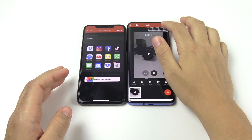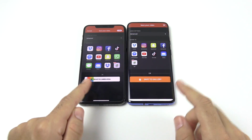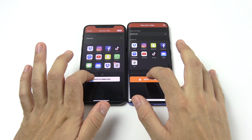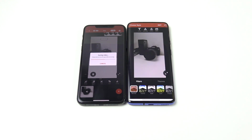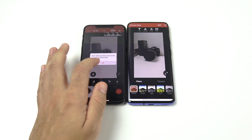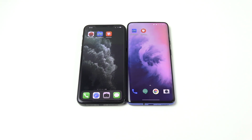Let's go ahead and see which one can render it out first. So let's hit save to camera roll and save to gallery. 3, 2, 1. And you could see, looks like the OnePlus 7 Pro in the lead, and the OnePlus 7 Pro wins here for getting this video to its gallery first. So yeah, there might be a difference if we use maybe an Adobe app or something like that. But for this application, the OnePlus 7 Pro did that process a little bit faster.